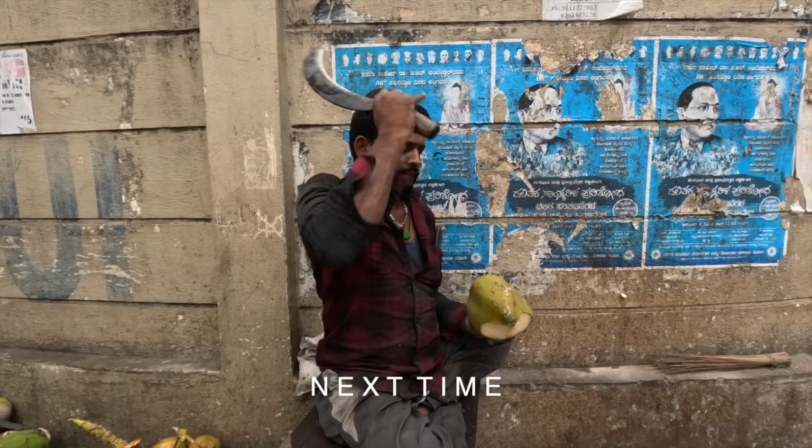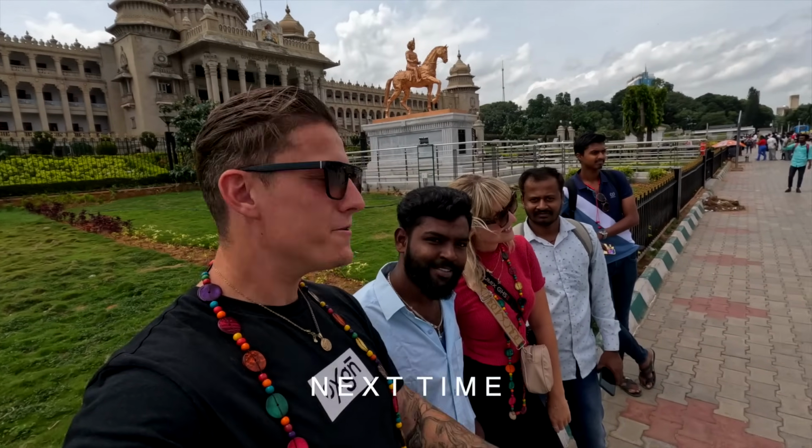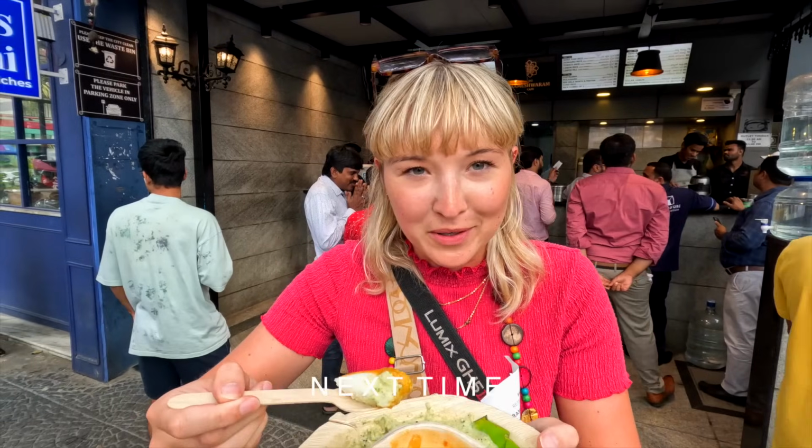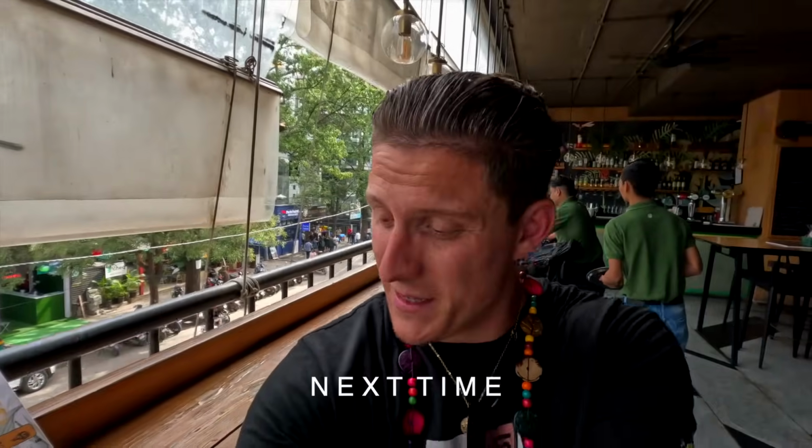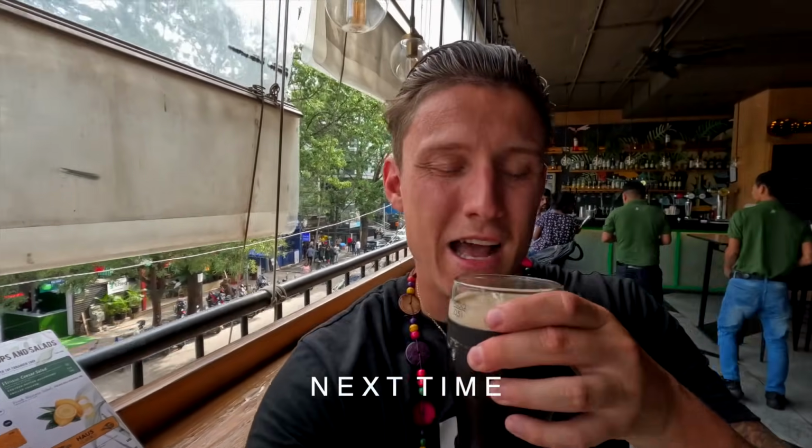Look at the technique. Just us getting the photos of the government building behind. We have our new friends. Hear how you're supposed to eat it. This has got to be the perfect way to end our first day.